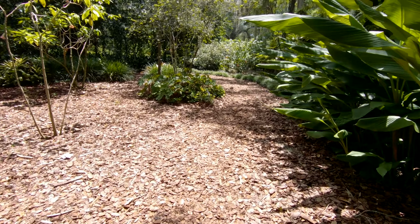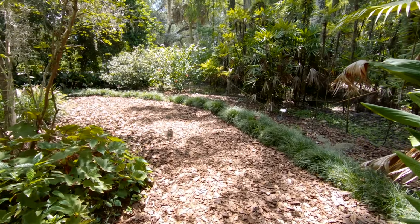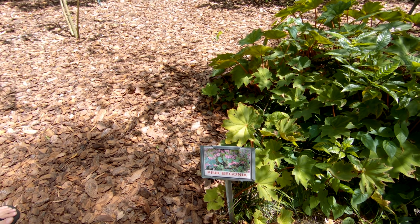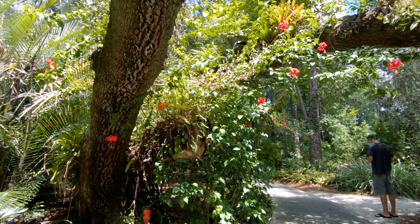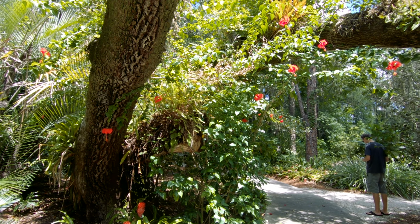Hey, Tampa. Pink be gone. These trees are really cool. And also that man in the corner is really cool. He's my father. Wow. Epic.